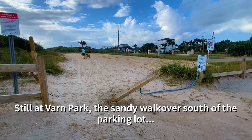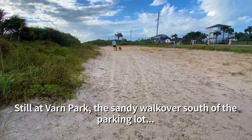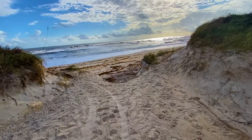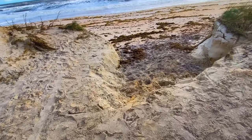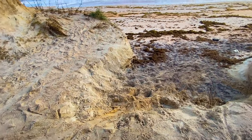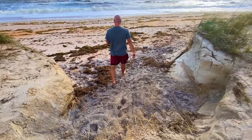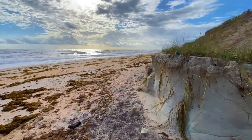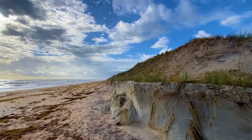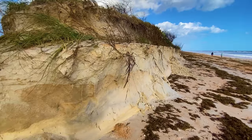Well, this post got knocked right over. Crazy. Oh, we got a cliff. Until this gets fixed, we won't be able to get a cart down here. We could probably get it down, but we would have a hard time getting it back up. Wow. How much this is dug into the side here. Look at that.